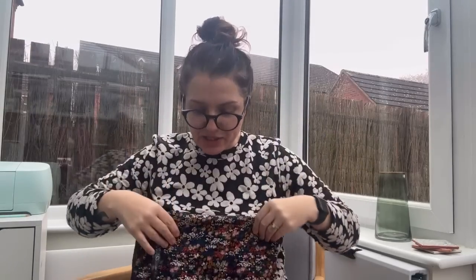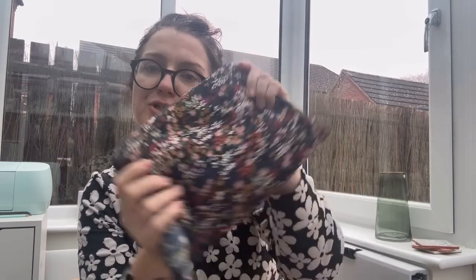It does say it's an intermediate make, so I think that's going to be the complication of putting the godets in. But I am doing it in this Lady McElroy fabric that I got in one of my So Hayley Jane boxes, so I'd really like to get that sewn up. I might try and do some of that tonight.